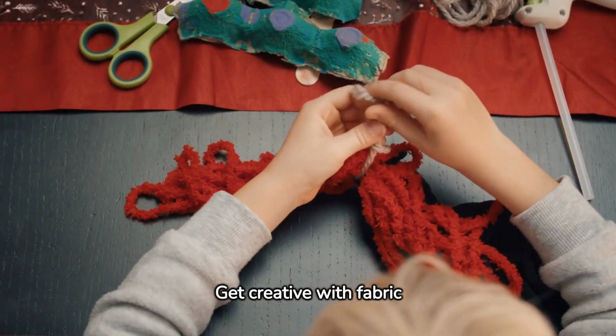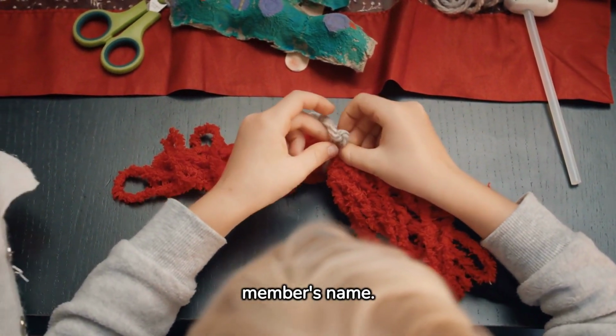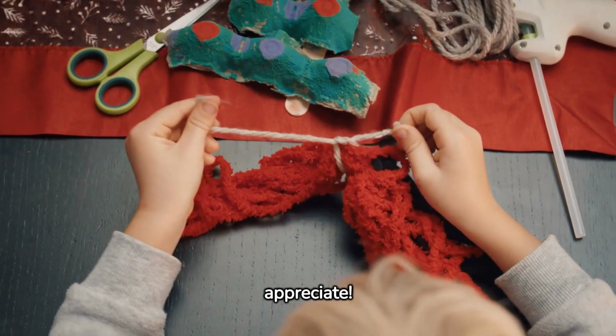Get creative with fabric paint, glitter, or even personalize them with each family member's name. Hang them by the fireplace or staircase, and you'll have a charming and unique display that Santa himself would appreciate.